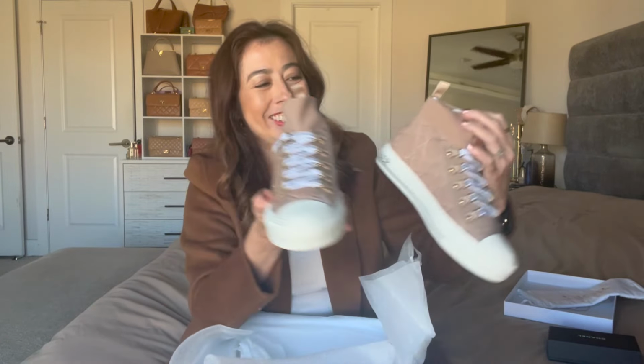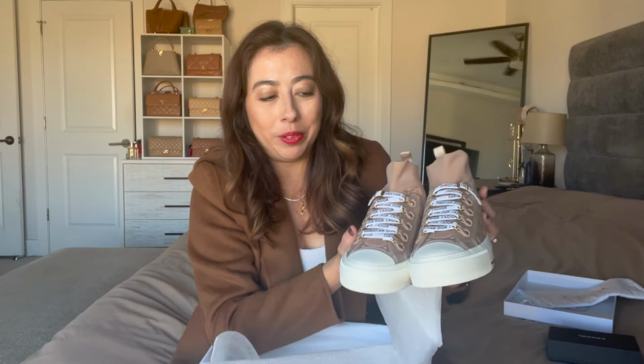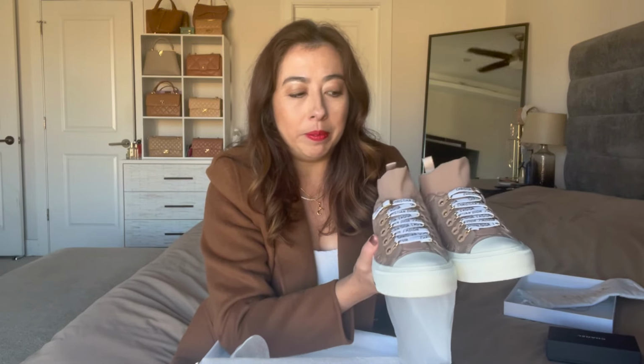Now, I typically go between a size 37.5 and a 38. I did go with a size 38 in these, and they're just very comfortable when I walked around in the store. I would highly recommend these, but I will let you guys know after a while. This is my first pair of Dior sneakers. You guys know I have the Chanel sneakers that are more of that low top, so it's nice to have more of this higher top.